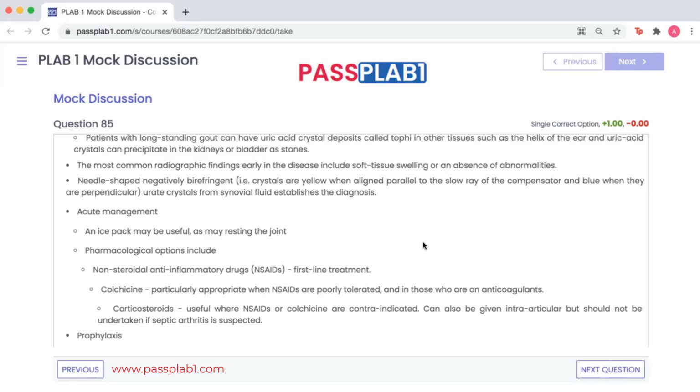So first, you start with naproxen for all patients, unless they've had gastric ulcers in the past and bleeding because of gastric ulcers, then you wouldn't want to give naproxen because naproxen is a non-steroidal. So in that case, if non-steroidals are contraindicated, then colchicine would be your number one. But if they're not contraindicated, if they've not had any problems with non-steroidals in the past, they don't have asthma, none of that, then you can start with naproxen. And if that doesn't help, you can give them colchicine as well in the acute attack.